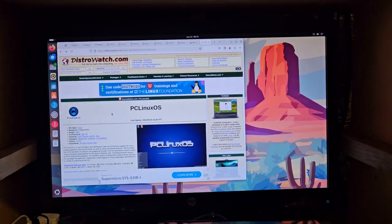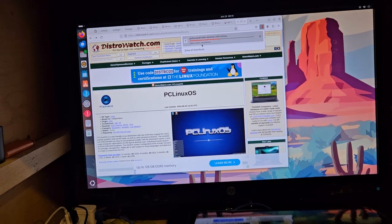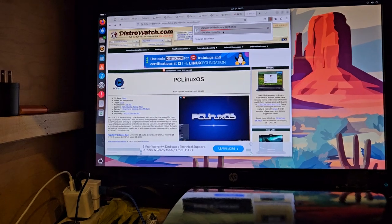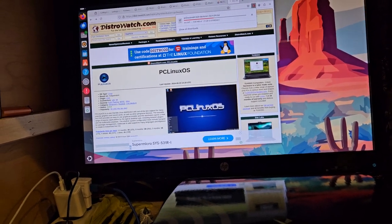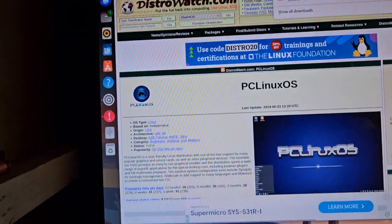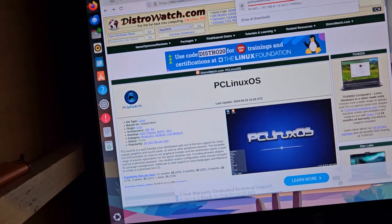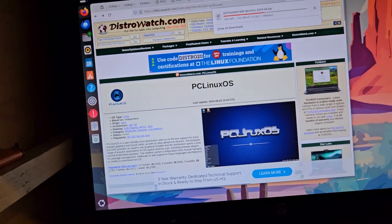Okay, so I got this one downloading PC Linux OS, and then I'm gonna let that one finish before I download the next one. I'm trying to think of what I should really be trying to run, because this is gonna be, what is this one based off of? I don't even really tell you. Synaptic Package Manager.